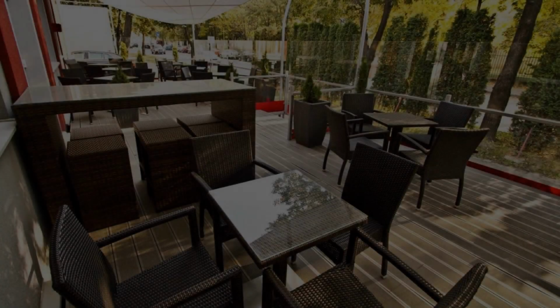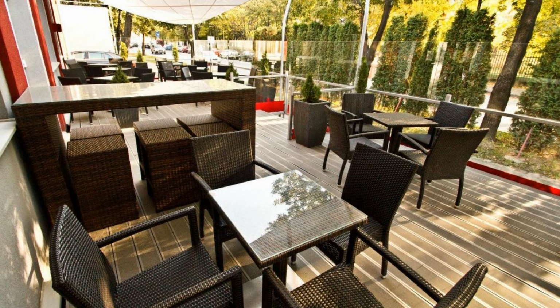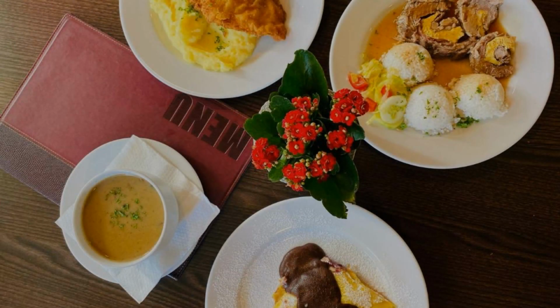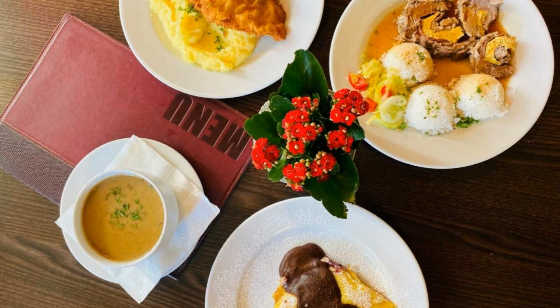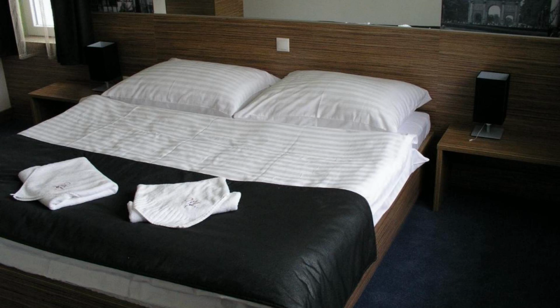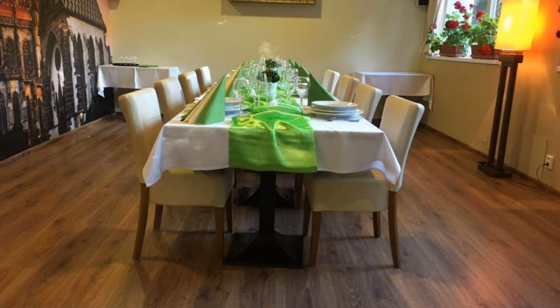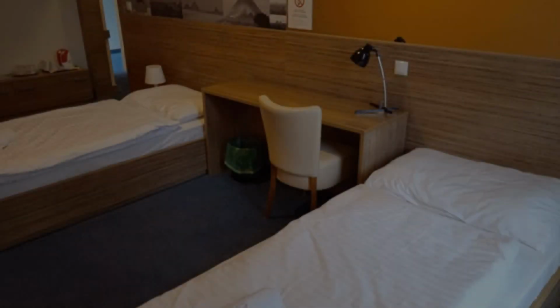The check-in time of this hotel is 2 p.m. The check-out time is 10 a.m. Pets are allowed in this hotel. The hotel accepts major credit cards and reserves the right to temporarily hold an amount prior to arrival. Guests are required to show a photo ID and credit card at check-in.